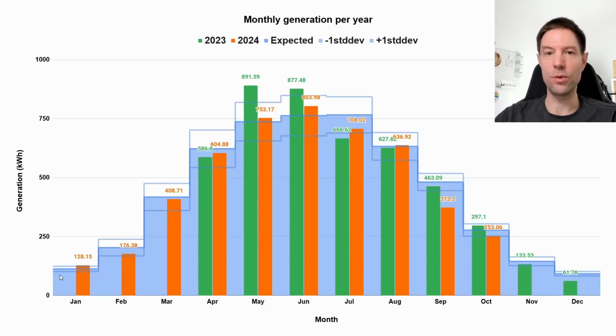So what I wanted to do was make sure that in a bad year, if we consumed 1 standard deviation extra worth of consumption because of a cold month, but we also generated 1 standard deviation less than a typical year, that would be a pretty bad combination, but something that could plausibly happen. So therefore, we'd need enough generation even in a bad year to cover a bad year's worth of consumption. Hopefully that makes some sort of sense.